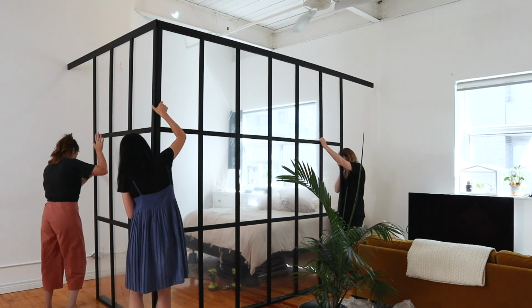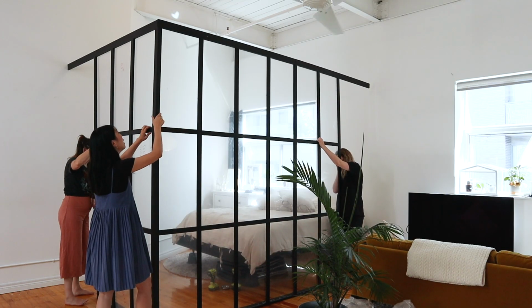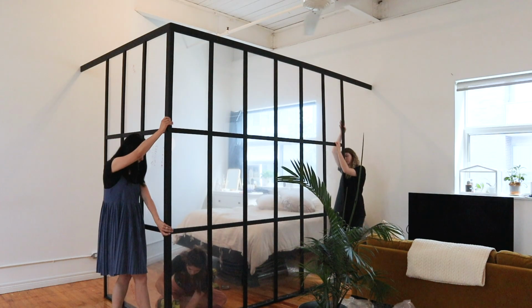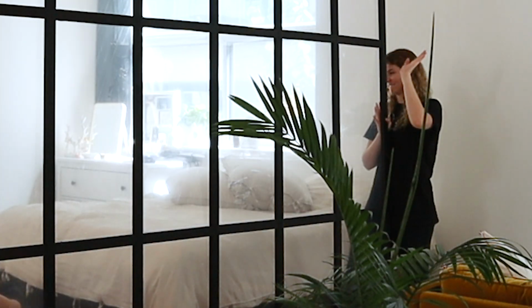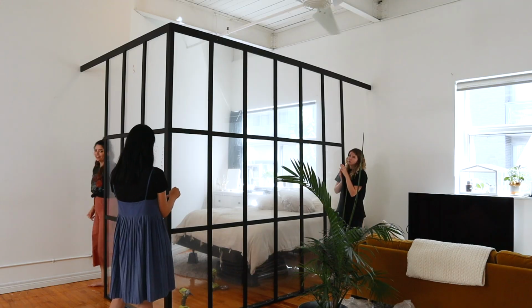It's also important to note that both top beams over the doorways are touching the walls at this point as well. We screwed the corner together with some screws, and honestly, this wall was super stable at this point. But we wanted to add one final step for stability.